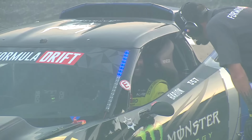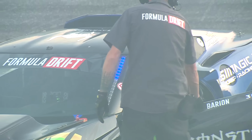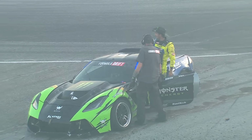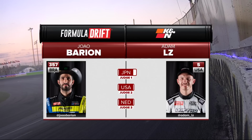But big smiles. I mean, look, he's still happy. He's happy to be here. He knows the progression he's made in this car. Where does he keep that hat? There he is. Still got a smile on his face. Joao Barrion, and, you know, unofficially, that will be the end. Man, just like that, one and done.